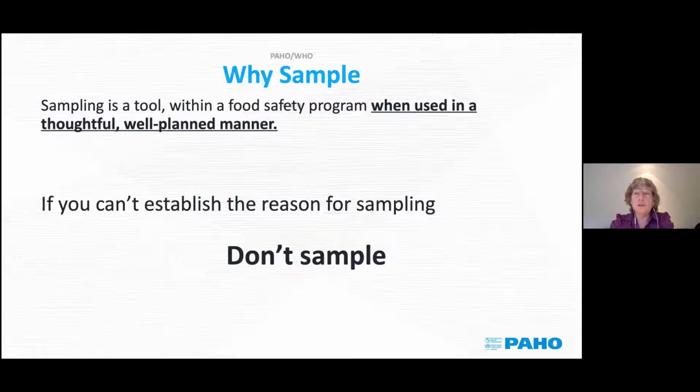So why do you sample? We have inspectors who have every ability to look at unsanitary conditions in the food, in the processing part, but they cannot look at micro or chemical contamination. So that's one of the reasons that sampling programs are developed. But sampling in and of itself is just a tool. It is one tool, as inspection is a tool. And it is used within a food safety program and must be used in a thoughtful and well-planned manner.